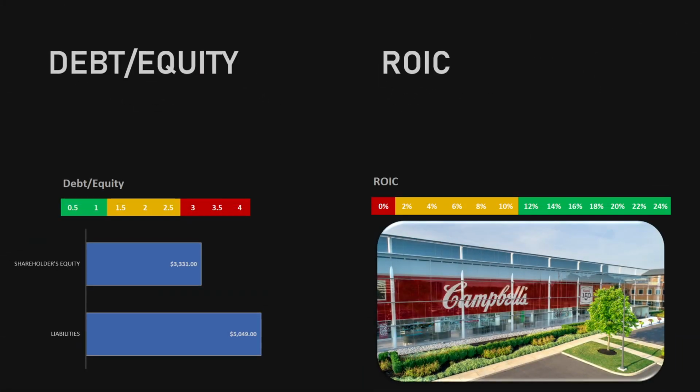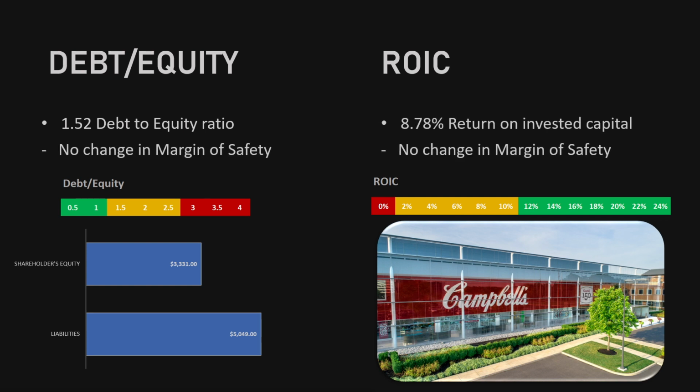Final two ratios that we'll be looking at are the debt to equity and the return on invested capital. As you can see, the shareholders' equity is smaller than the liabilities. This is due to negative retained earnings in the past. The ratio here is 1.52%, meaning no change in our margin of safety. The return on invested capital for Campbell's is sitting at just under 9%, which once again means no change in our margin of safety. Let's go look at the valuation models next to determine the intrinsic value of Campbell's.